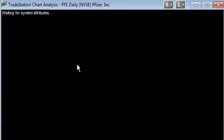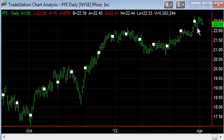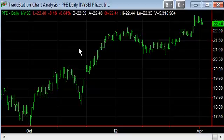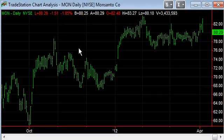Our final component in the Big Ten, Pfizer Corporation, opened up near the high. 22.44 is currently holding. You still can't get real bearish in this stock until it takes out the 22.18 level. 22.35 was yesterday's low. So Pfizer seems to be holding up better than some of the other stocks in the Big Ten.